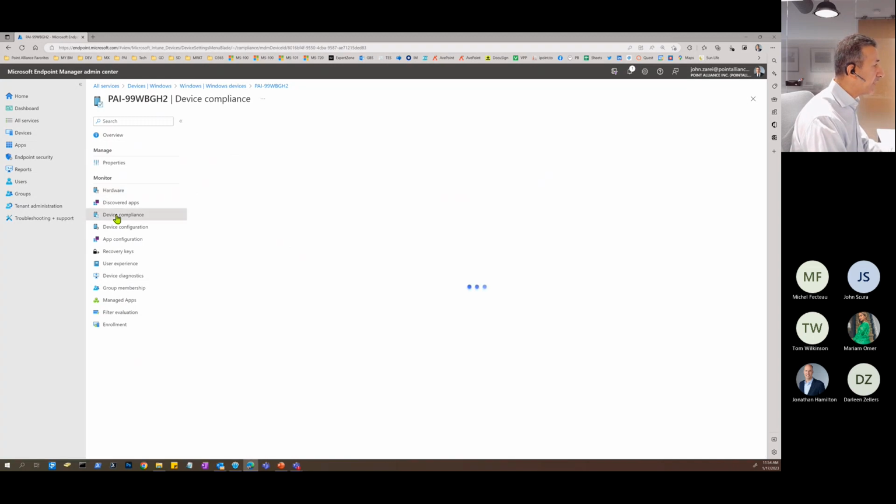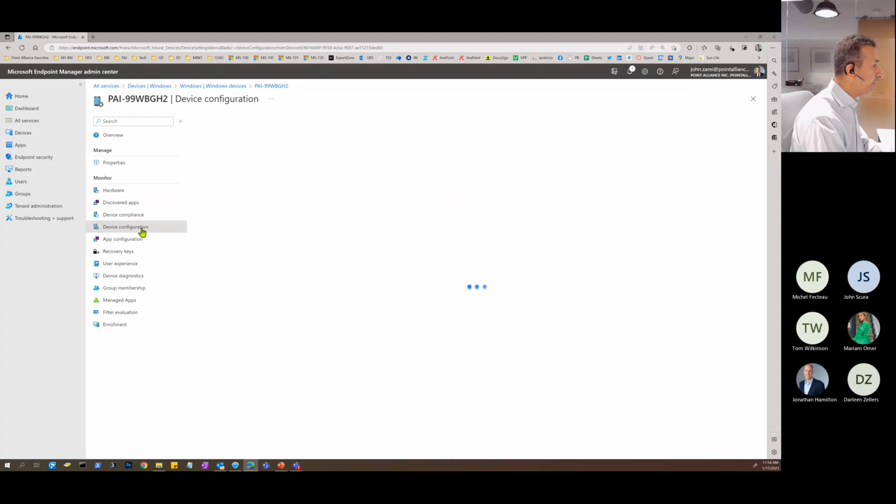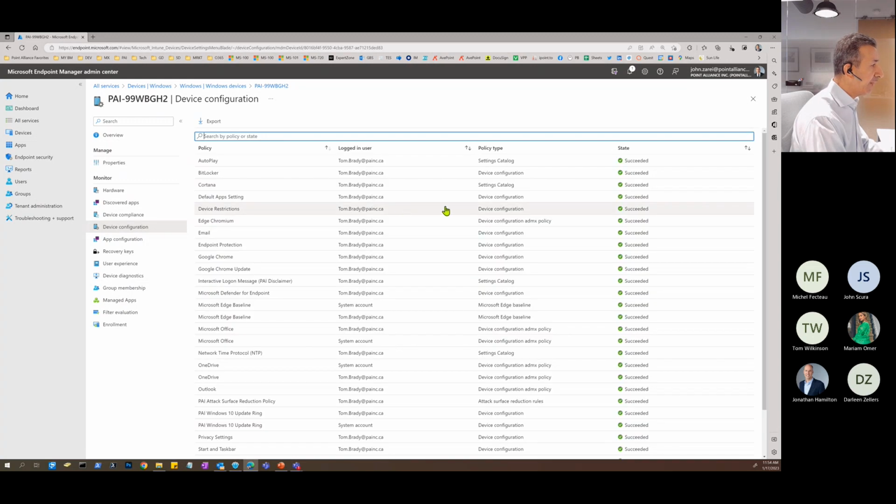Then we can look at this device to see if it's compliant or not. Yes, we can see based on what we set to be a compliant device, it checked all those boxes. We can look at the device configuration. Again, we have set up a bunch of configuration for this user, and they all show successful.